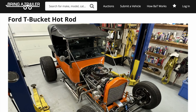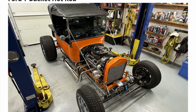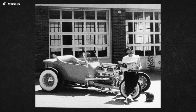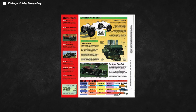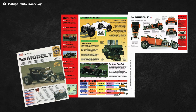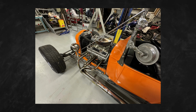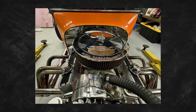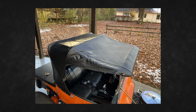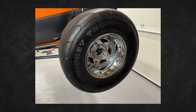This T-Bucket is a Ford Bucket T. T-Buckets like these were favored by greasers in the 1950s. As original Model Ts became harder to find, companies offered fiberglass kits like the one that this is based on. This has a 454 small block V8 and a fiberglass body that was assembled in 2008. It's been painted orange, has a removable soft top, and 315 Mickey Thompson tires.